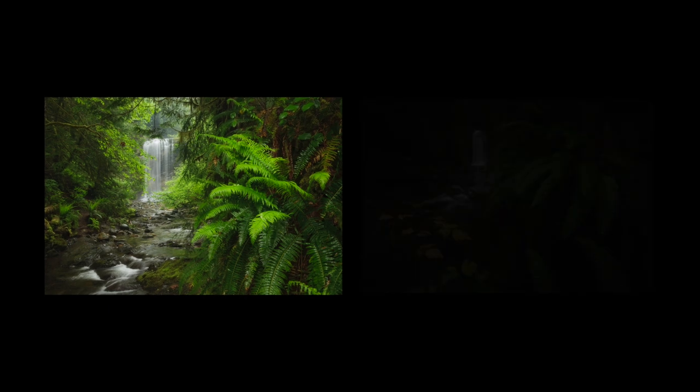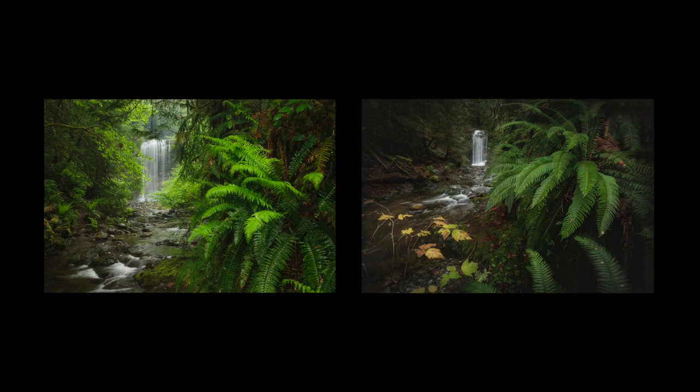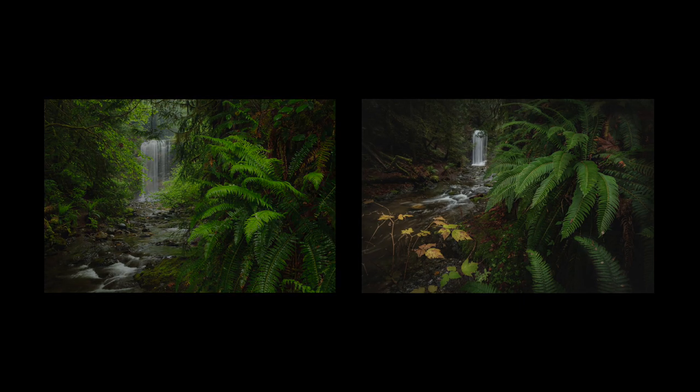So by using a longer focal length, I've brought more emphasis to the waterfall, whereas by using a wider lens in the more recent image, it's put far less emphasis on the waterfall and more on the ferns in the foreground. So two different approaches. Like I said, no wrong or right way, just two different ways to approach the same subject.